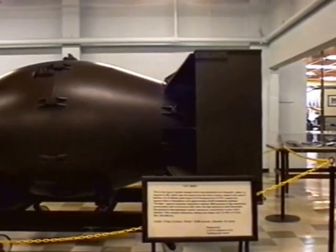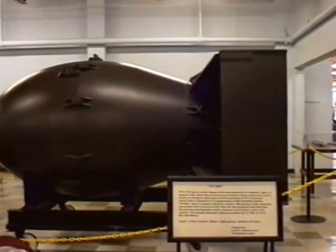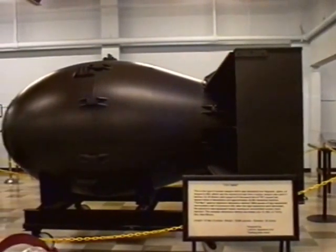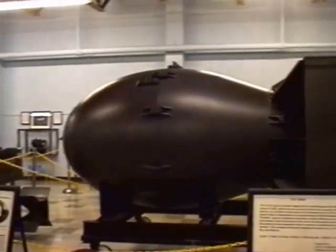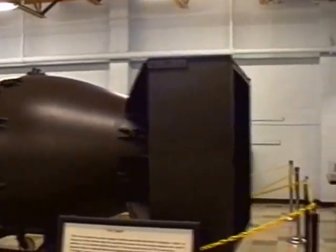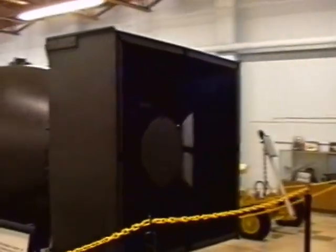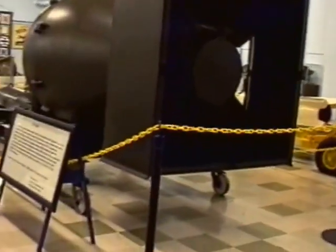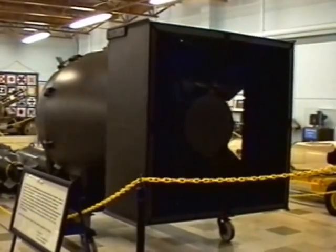Fat Man, the type of bomb used over Nagasaki, Japan. Crude looking thing. I just wonder if that's actually the way it was made. Square.